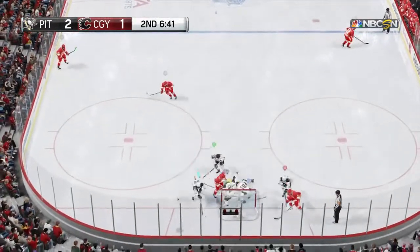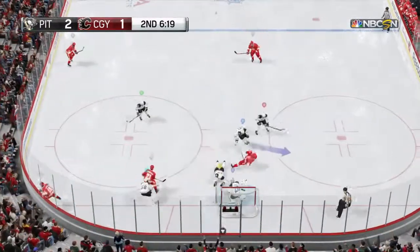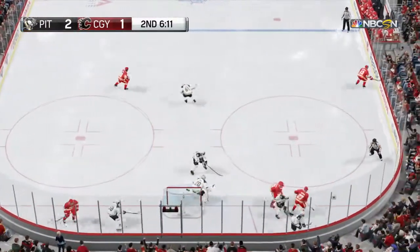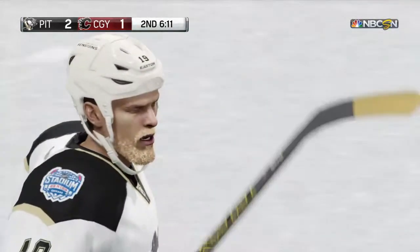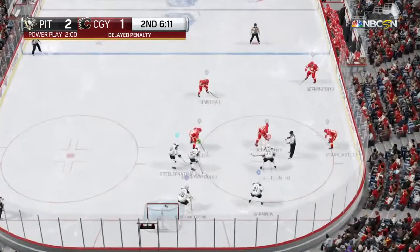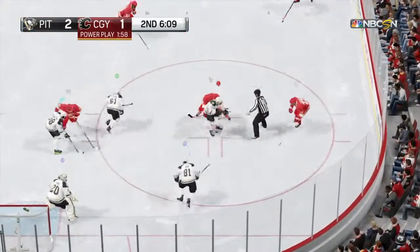He's into the slot. Great move there. He was outnumbered but not outskilled. Nordy's tripped and a penalty should be coming. Louis is going to the box and the call is tripping. There's always a start to your power play night, and this is number one.